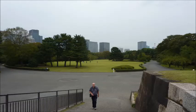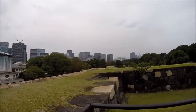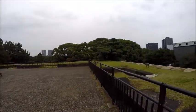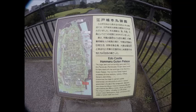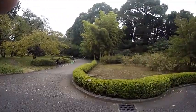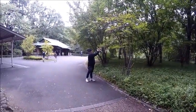So we walked up the ramp to the top of the foundation main tower and had a look around. In the distance you'll be able to see the concert hall. We didn't go down there. This talks about the long stretch of land in the garden area that used to be the main building area for the shogunate. We walked through some gardens to the stone cellar, and the gardens are where all the shogunate buildings were. This is the bamboo garden, and some other gardens around the area.